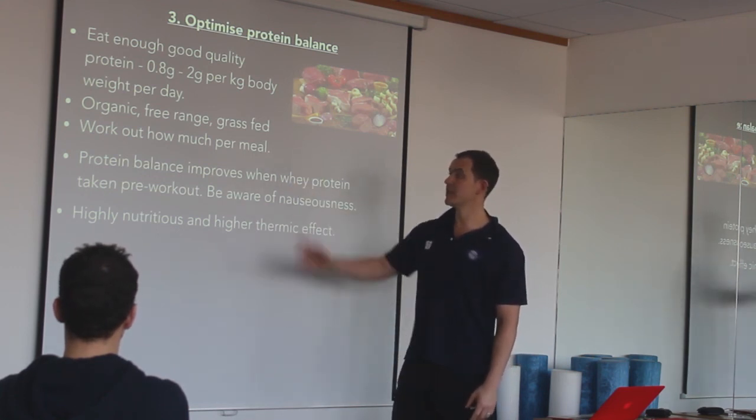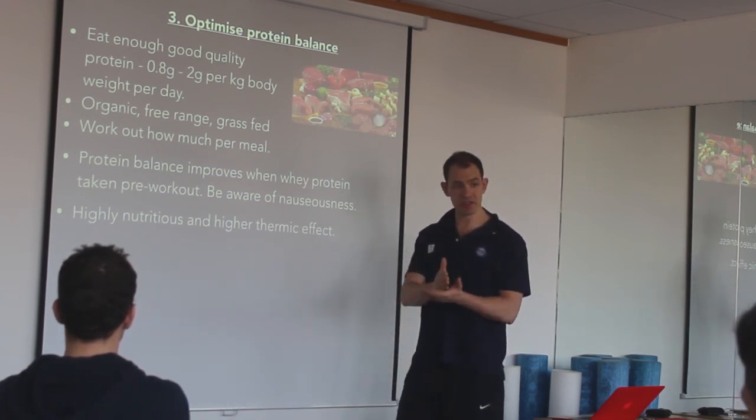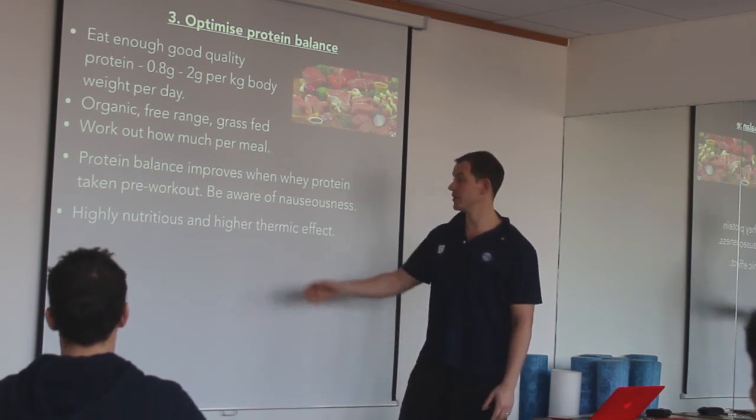A good thing to do, if you need 150 grams of meat per day, is work out how many meals you eat a day and then just divide it into them. Probably one of the best methods I tend to use.